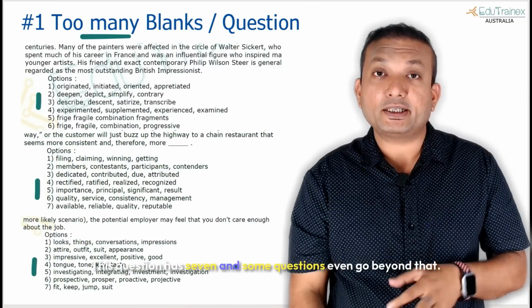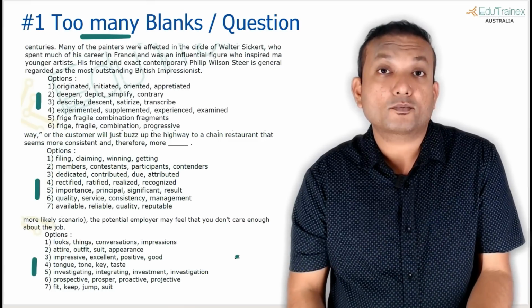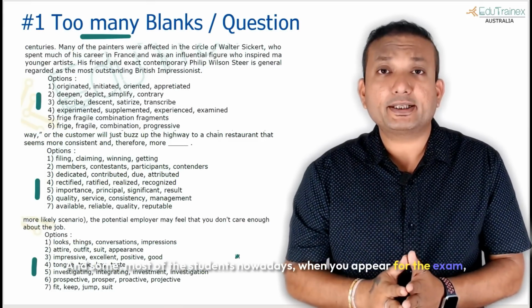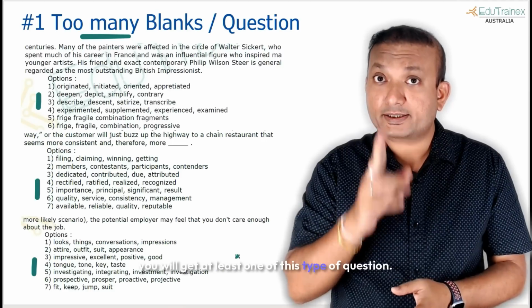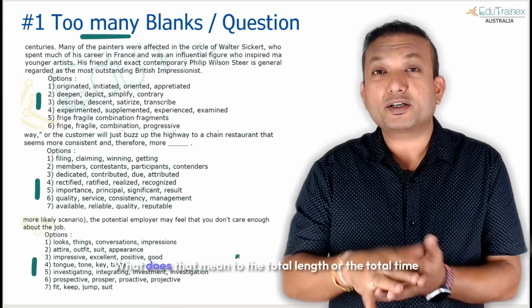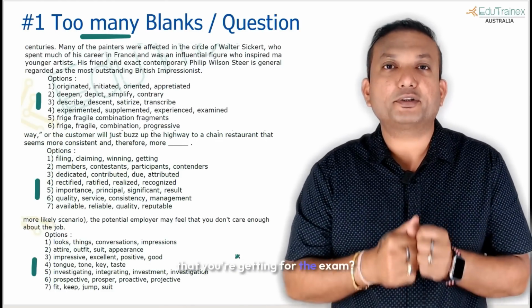This question has 7, and some questions even go beyond that. 8 blanks in one question. And most of the students nowadays, when you appear for the exam, you will get at least one of this type of question. So what does that mean for the other questions? What does that mean to the total length or the total time that you are getting for the exam?